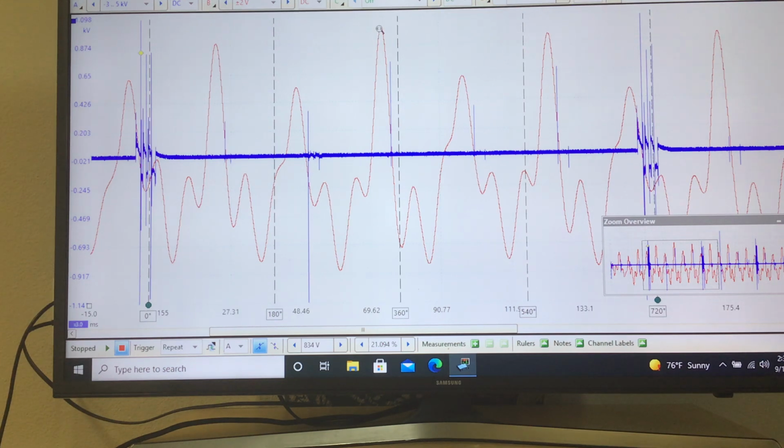Nonetheless, these 1, 2, 3 tall ones are from one bank, and the short ones are from another bank. Just wanted to point that out, because sometimes you notice things on that, anytime you've got a V-type engine.